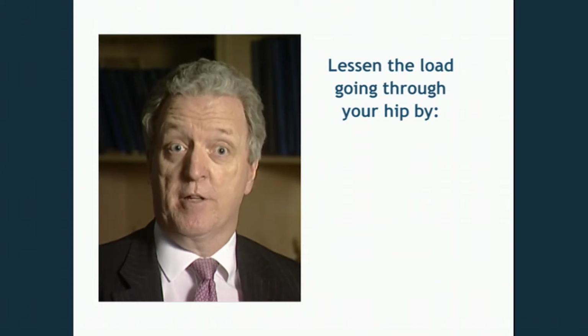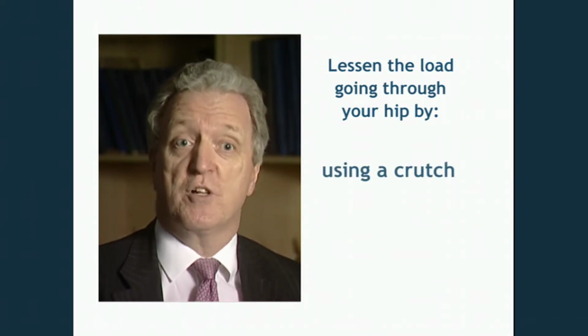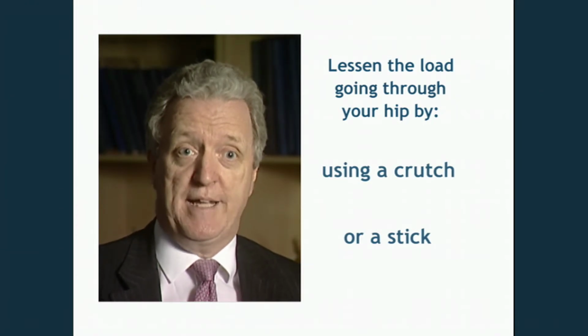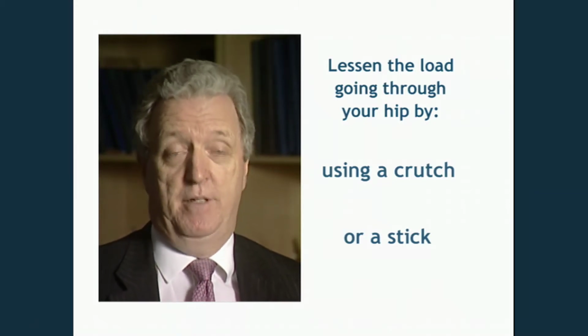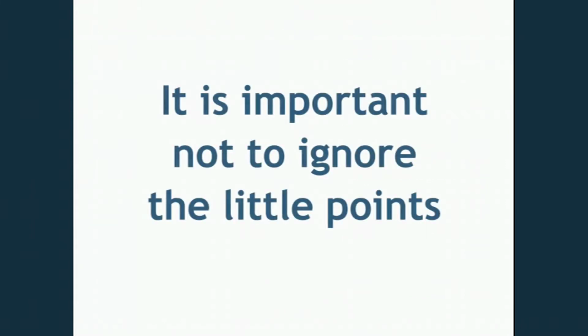Pain relief from your arthritic hip will be reduced if you lessen the load going through the joint. To do this, you can use a crutch or a stick. Remember, it's important to use your walking aid in the opposite arm. So if you've got a painful right hip, use your stick in the left hand and vice versa. Do remember, it is very important not to ignore the little things.